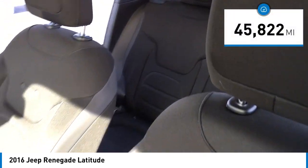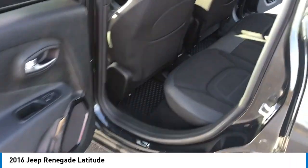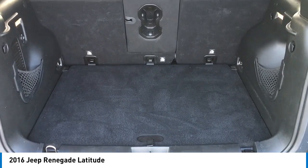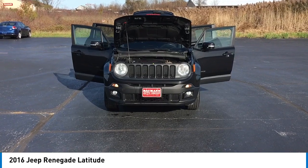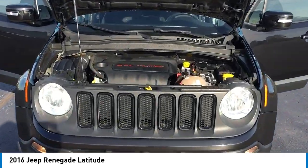This vehicle has less than 50,000 miles. Here are some of this vehicle's great options. Rear spoiler, power heated outside mirrors, alloy wheels, brake assist, remote keyless entry, fog lights, speed control, four-wheel disc brakes, electronic stability control, traction control.